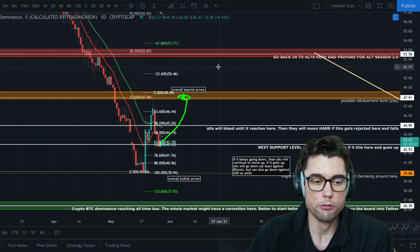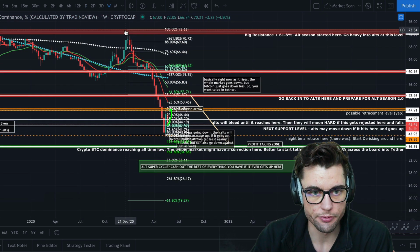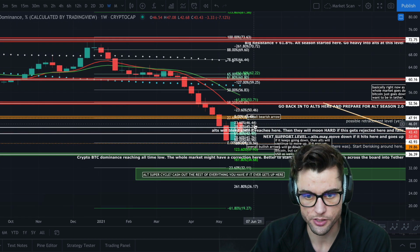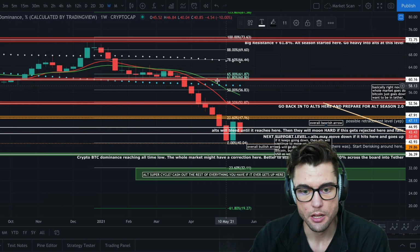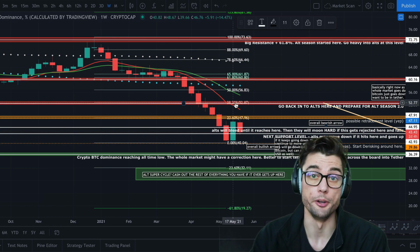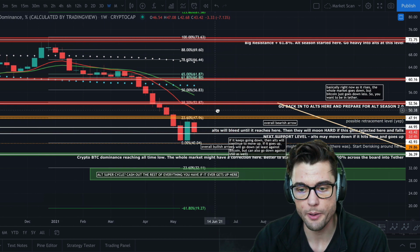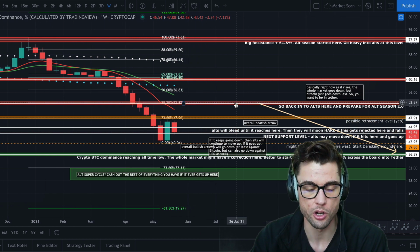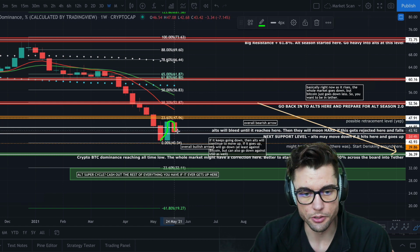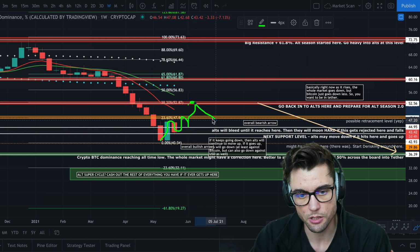However, really what you want to do is, if we go to the weekly and we draw the Fibonacci from the top to the bottom, I'll get rid of this to make it easier to understand. When we draw the Fibonacci from the top to the bottom, it normally comes back up to 38.2. That's the area. Go back into alts here and prepare for alt season part 2. So ultimately, I think it'll do this, like blah, blah, blah. Boom, alt season part 2 comes.